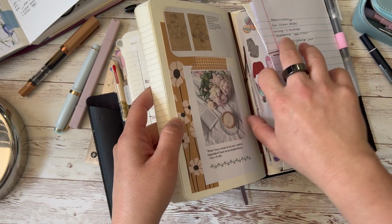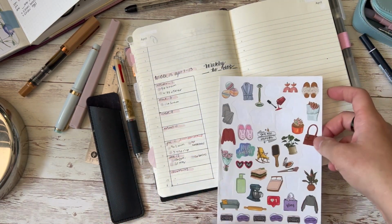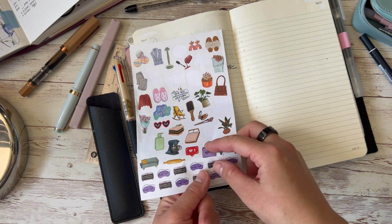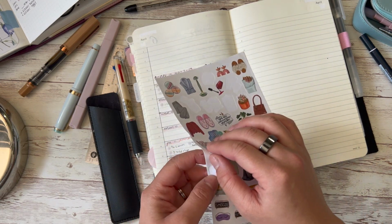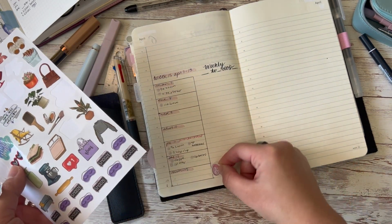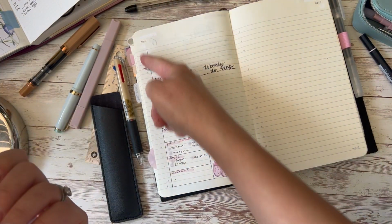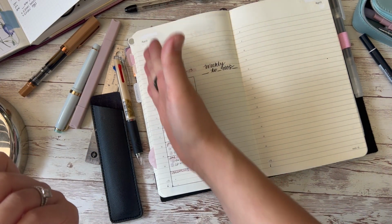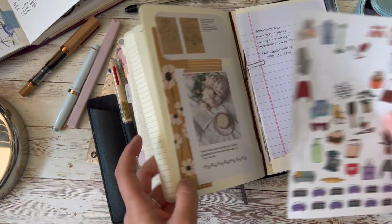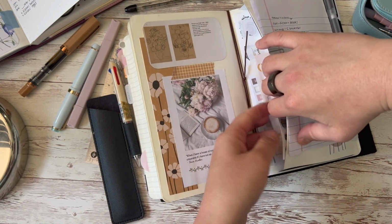Let's see. Do I have any stickers in here? Oh, I do. Okay. These are cute. What do I want to use? This is from Bloom Planners. Maybe we'll add in some flowers for the pink and little bunny slippers. I don't know why, but it's just cute. I like blocking off the numbers like that. I might incorporate that on my other pages.